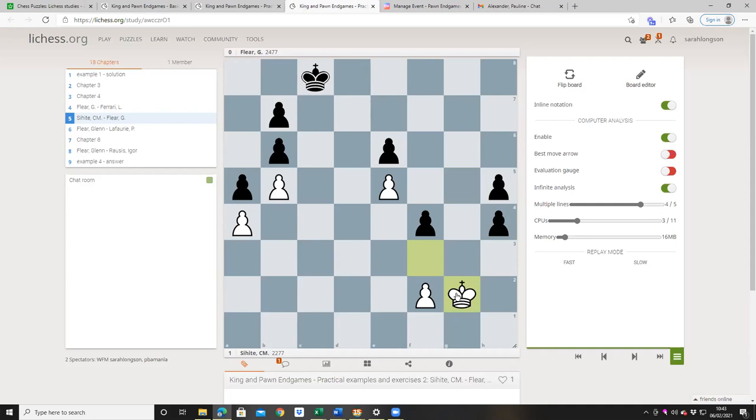Hold on a second, let's count pawns. 1, 2, 3, 4, 5. Oh, yeah, black's three pawns up, but black's lost in this position. And you see, I threw away a very good, favourable position, and I went into the pawn ending at the wrong moment.